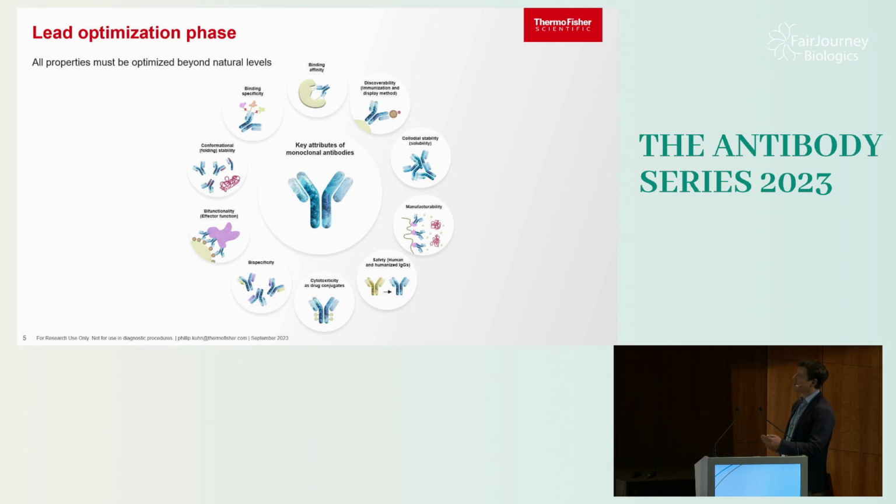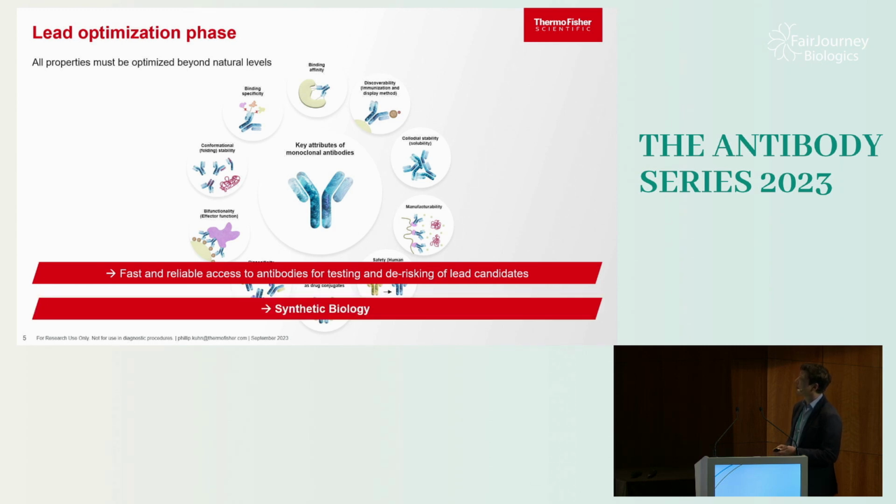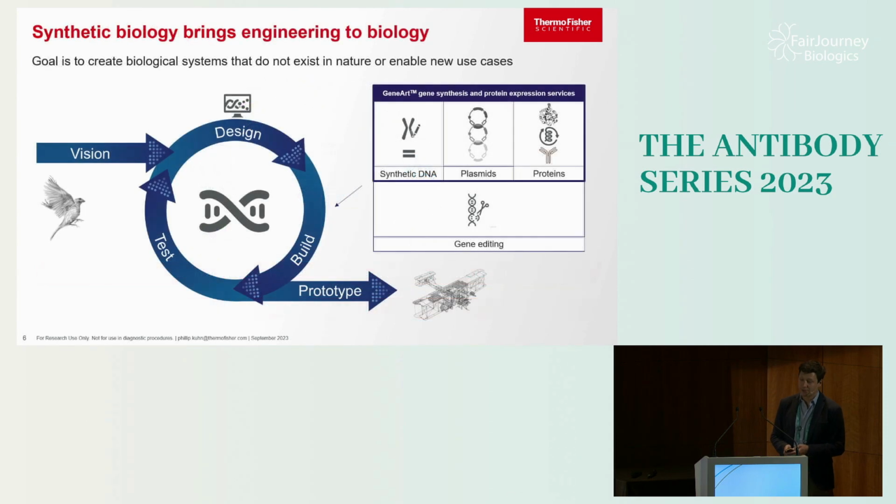At some point, after going through all of this, maybe with bioinformatics tools or AI, you want to test your antibody, right? And you want to do this quickly, you want to do your next iteration. So you want fast and reliable access to de-risk your lead candidates, and that's where synthetic biology can help. So what is synthetic biology?